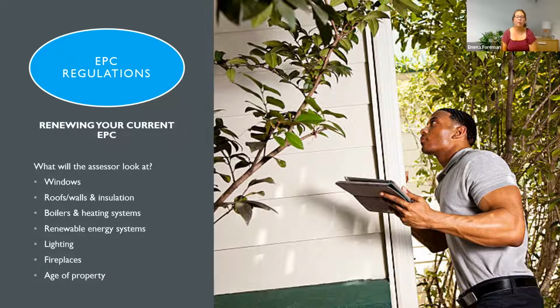Quite obviously, boilers and heating systems. Gas central heating is obviously one of the highest ones there. There are newer renewable energy boilers which whack your rating up even higher. So it will look at your night storage heating, your electric panel heaters. It will look through that. Like I said, renewable energy systems, solar panels, absolutely fantastic. They're going to love solar panels. And again, if you've got these green boilers, these new energy efficiency ones, they're going to come up really high on there.